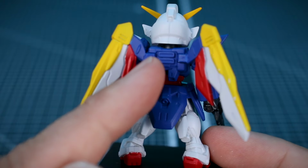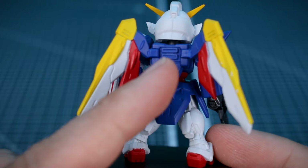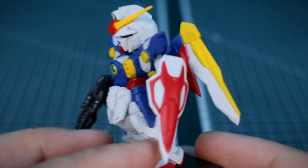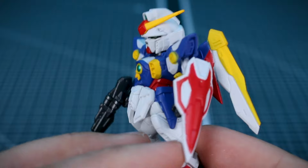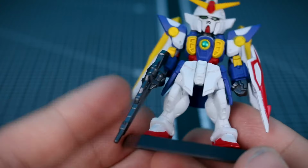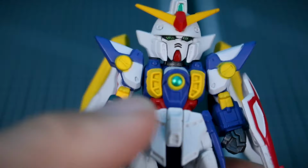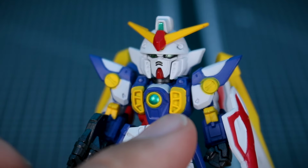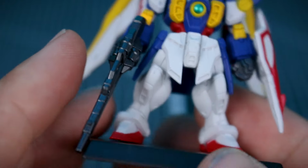But here on the back you can see a lot of prime real estate for painting and or pen lining some of these details around here on the back, especially on the wings, because the back side maybe you're not too worried about, but at least on the front side of the wings too, there's some nice detail that could be pen lined in. At least the shield does look good. The beam rifle there being in that dark gunmetal also looks nice. And yeah, just painting in and filling in some of these little details, like the Vulcans inside the chest vents, would look really nice painted in, I have to say.